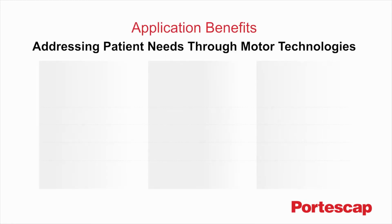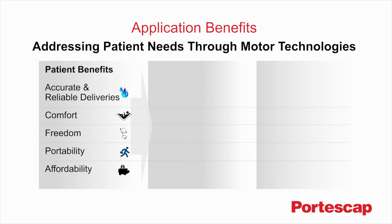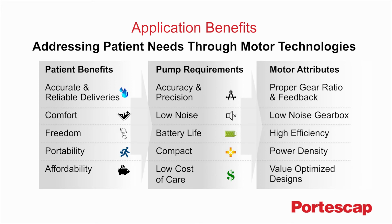The patient's needs from a pump fuel the pump specifications, which fold back to the attributes needed from the motion solution. Portescap considers the patient experience when selecting the motor technology for the drive system. Pumps require precise and reliable deliveries, which require accuracy and precision from the pump, driving the motion solution to be sized with the proper gear ratio and the correct feedback to ensure accurate and reliable delivery.